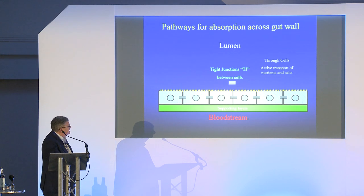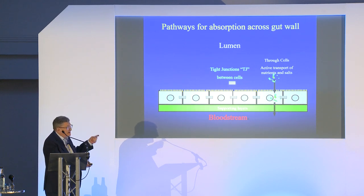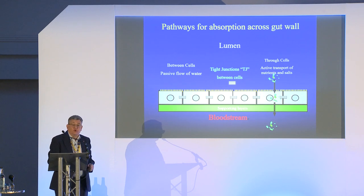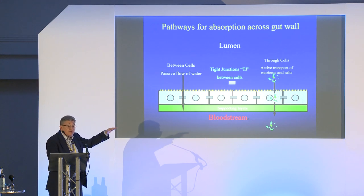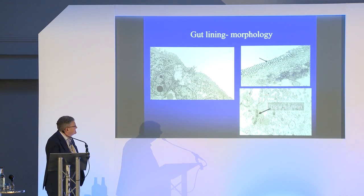And the relevance of this is that there is active transport in your bowel of nutrients and salts, and that's going through the cell. So the nutrients are absorbed into the cells, and then they are pumped out of the cells into your bloodstream. However, between the cells, there is a passive flow of water. And that flow of water follows the process of absorption of the nutrients. And that happens between the cells. And the tightness of the tight junctions determines whether the water comes through and then stays on the bloodstream side, or it comes through and can actually just diffuse back and forth randomly. And that's really important, as I'll show you in a minute.